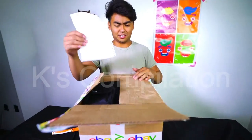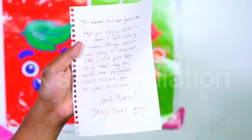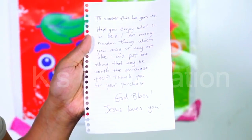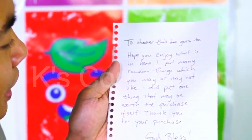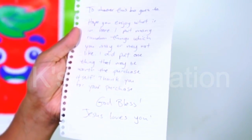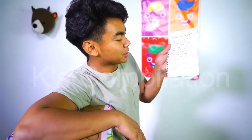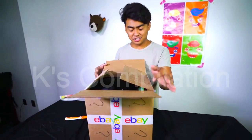Oh dear. Oh, he has a letter. I see an Eggo here. Are you kidding me? There's already an Eggo. Okay, before I look at the box, whatever, he or she wrote me a note. To whoever this box goes to, hope you enjoy what is in here. I put many random things, which you may or may not like. That's a good start already. I did put one thing that may be worth the purchase itself. Thank you for your purchase. God bless. Jesus loves you. I'll put that note here. That note was probably like $1,000. I gotta cherish it while I can.